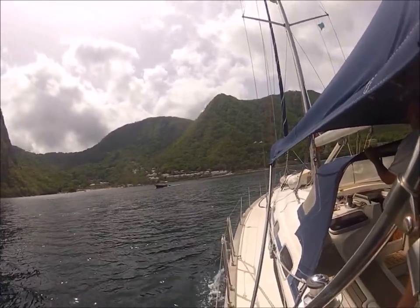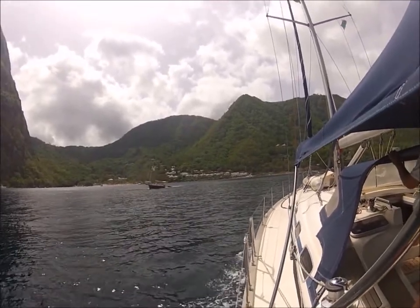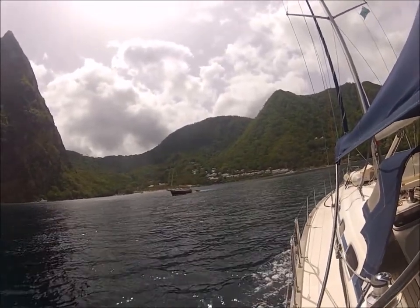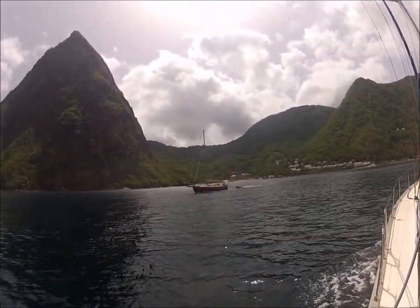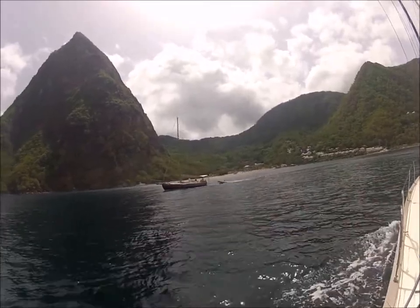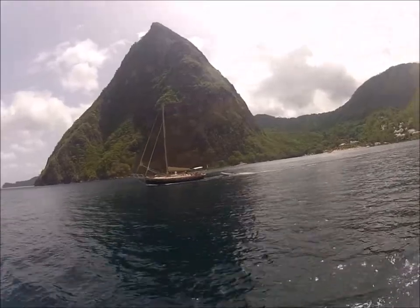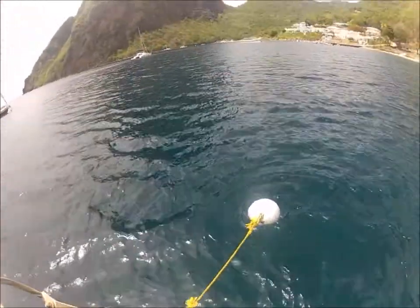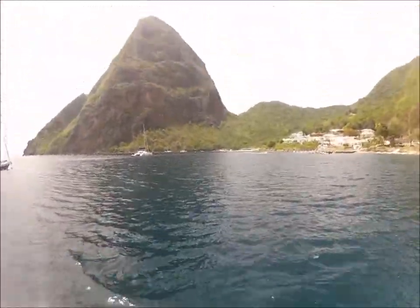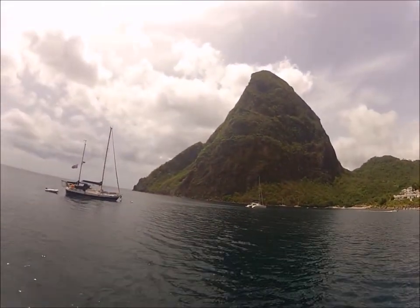We meet some traffic on the water. As we enter the bay, a Dominican flag sloop was leaving. Pick up a mooring for the night. Neptune 2 picked up a mooring right alongside.